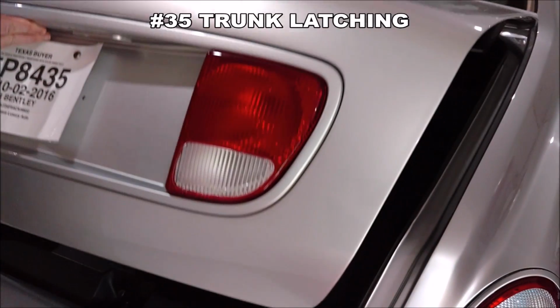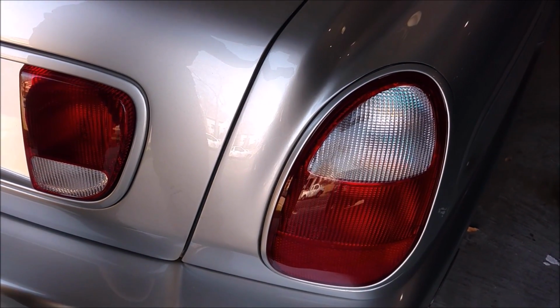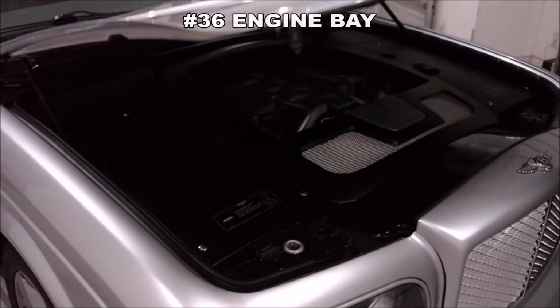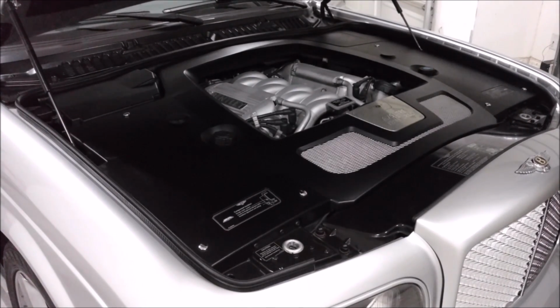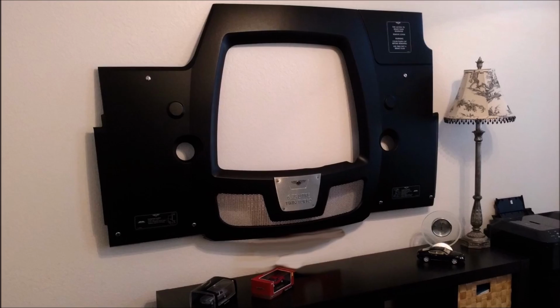Trunk latching. This trunk automatically latches closed once you set it down gently. The days of slamming it shut like a caveman are long gone. The engine bay. It's so clean and nice under here. The engine cover looks like artwork. Literally, I would hang this in my office as an art piece.